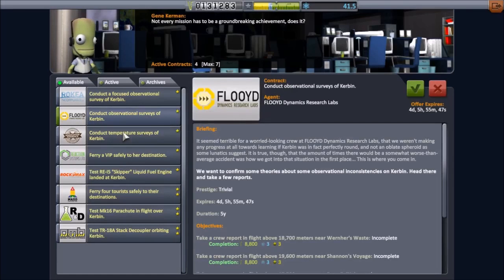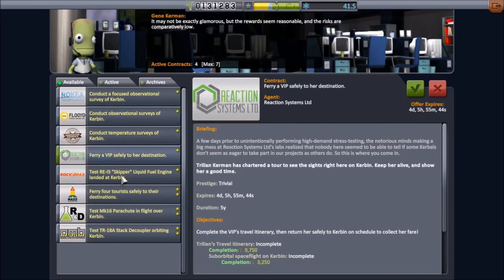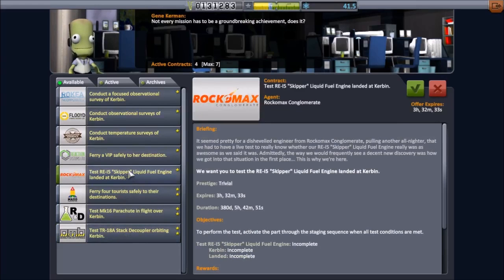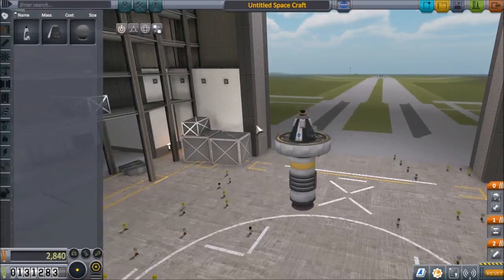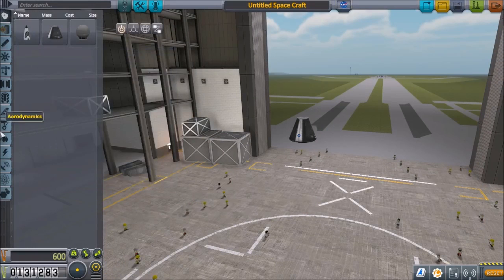Ooh. No, can't do that. Can't do that. Can't ferry anybody yet. Orbiting. Skipper landed. And we will do that at a later date. But right now, we're going to attempt to put somebody into orbit. Attempt.